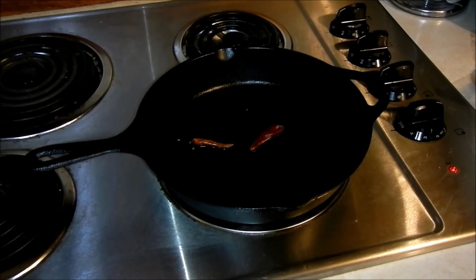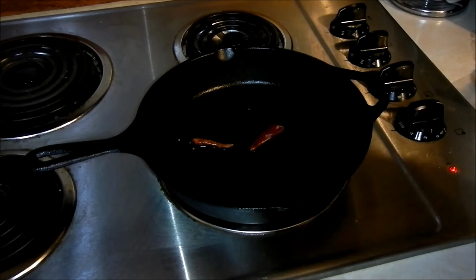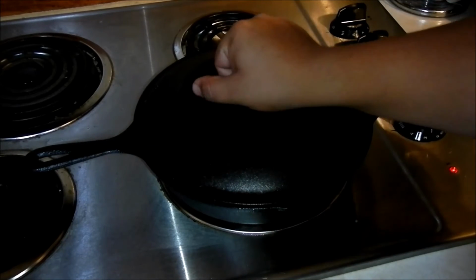Now I do have a larger size that I like, and that one is like a Dutch oven. You can stick it over a fire, cook well, you can cook bread, you can cook just about anything. Cast iron is just efficient. You can see I have a lid for this one.